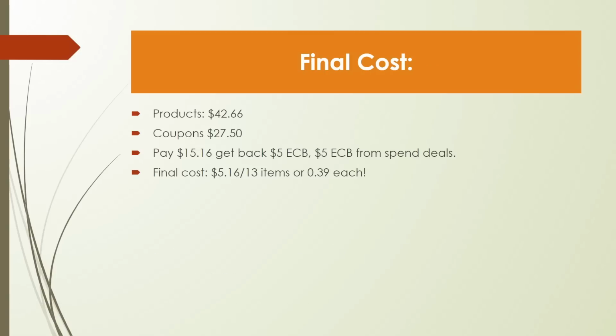Okay, so the final cost for all of these products, we're getting 13 items. Using that CRT, total product cost is $42.66. Total for the coupons, including that CRT, is $27.50. So we're going to pay only $15.16 out of pocket. We're going to get back $5 extra buck from the one spend deal and $5 extra buck from the other spend deal from the previous slides that I showed you, because those are the two deals that we're combining to use the CRT. Final cost will be $5.16 for all 13 items, or just 39 cents each.